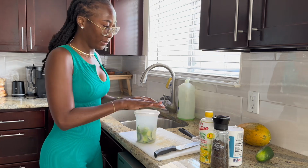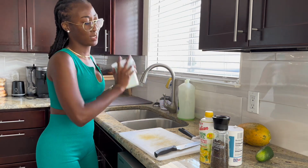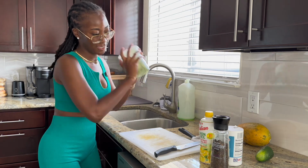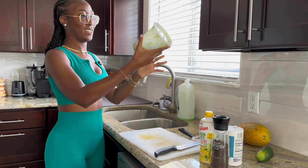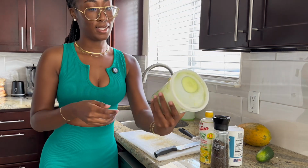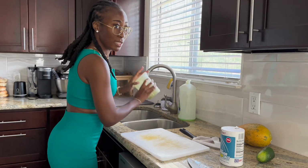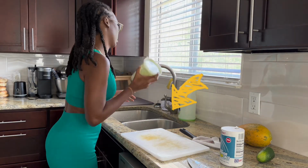Now for the moment of truth. This is where he shakes it up. I think that's good. It looks so good. Look how good it looks. Y'all, I added some ranch into it. I almost forgot to add. Okay.